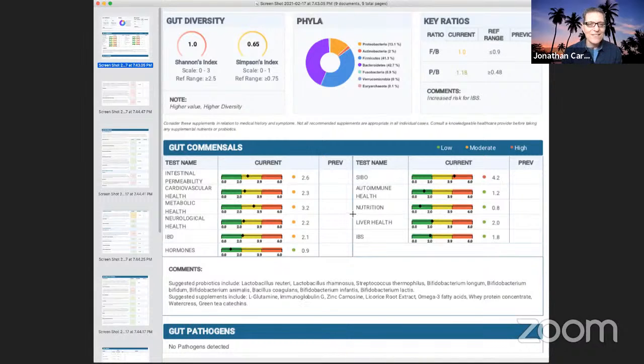Now, this test is not going to be able to diagnose that. Remember, we spoke about how these are associations. They are things found at the scene of the crime, essentially. So if she has bloating and she has other symptoms, such as we spoke about, then we probably should get a specific test for that.